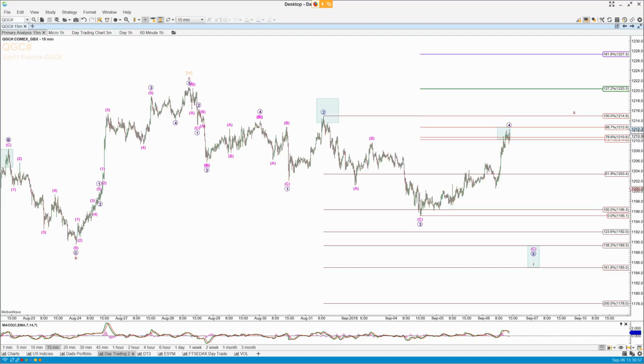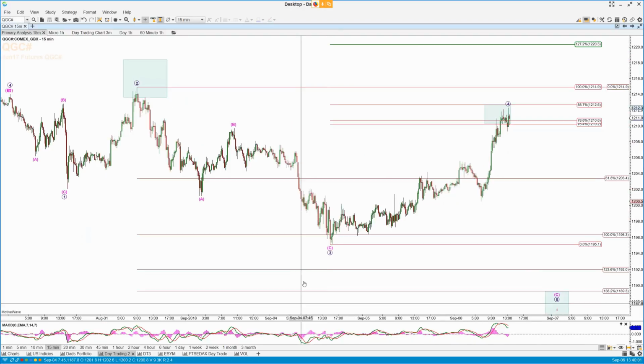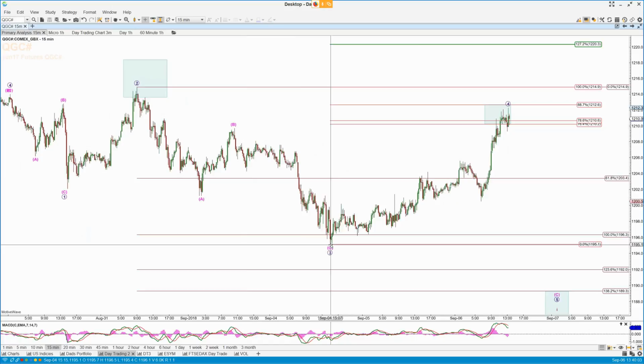But I'm far from convinced that I've got that, or that on the micro level that's how it's going to play out. It could well be that we're getting a B of the 4 and we're going to get a C up to one of the higher fibs as the GDX makes its lower low to finish its wave 3 off, and then it goes into its larger degree wave 4.